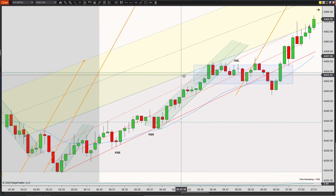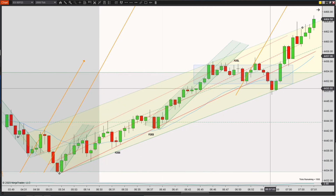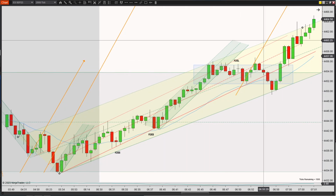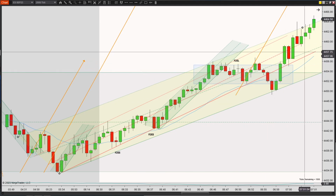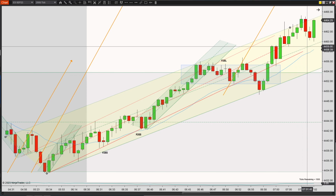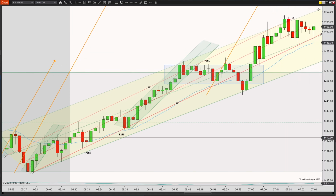That's where I end up drawing this yellow channel. I said I actually like this touch here and this touch, and on the top side I like this touch and potentially this touch when this started to form. So I was still working off of both, but I wasn't 100% sure which one was dominating. It looks like it's chopping. Let's go ahead and move this all the way up here.